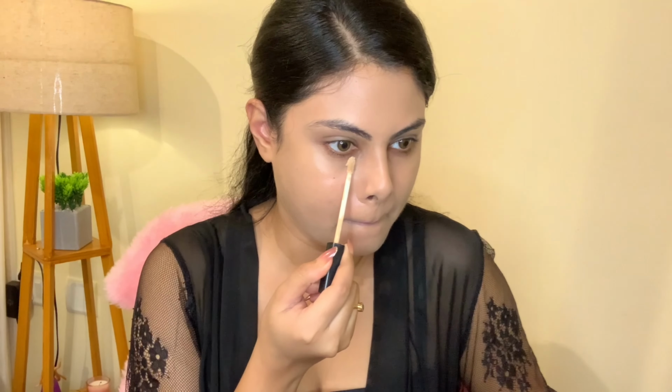Now this is a completely damp beauty blender that I'm using and just spreading all over my face. These foundations have really good coverage as you can see, and it has this luminous finish to it which gives a glowy base. I absolutely love this.